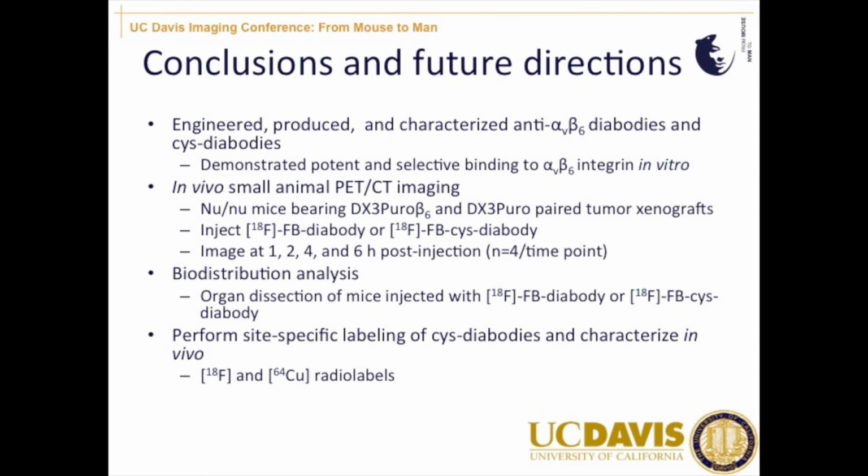Finally, which is another interesting aspect of this project, we're going to be performing site-specific labeling of the cis diabodies. As I mentioned, the cis diabody has the engineered disulfide bridge in it, so it can be easily reduced. And what this allows you to do is attach the radiolabel or particular payload to the antibody fragment in a site-specific manner. And for antibodies, this is actually really important. Although we showed some very good affinity and specificity results after SFB labeling, it's very important that when you attach the radiolabel it's not going to be interfering with the regions of the antibody fragments that are critical to antigen recognition and binding.